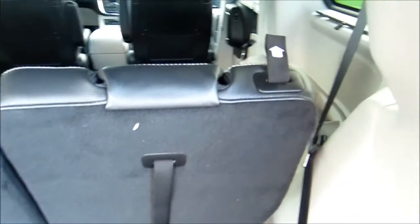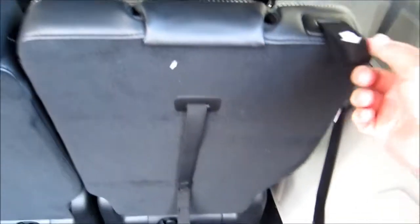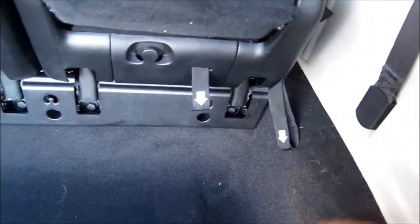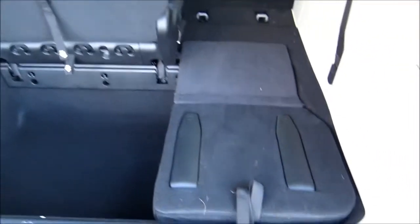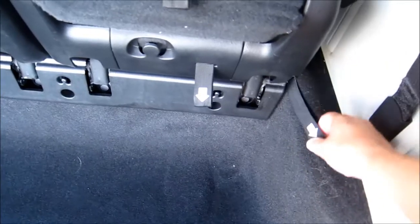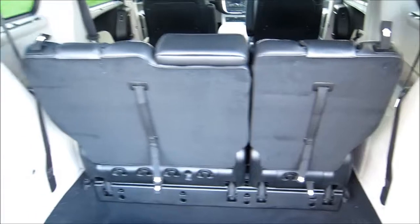Now to fold the seats down, it's a couple of steps here. Number 1, we're going to pull on this lever, release it. Number 2, we're going to pull on that. Number 3 releases the base, and then number 4 simply pulls it all back and it drops down into place. It's that simple. Now to put it back, we kind of reverse it. We've got our strap right here that we're going to pull back up into place. Again, we're going to go over here to number 2, pull it, and then we're going to pull the seat back upright, and we're back in business.